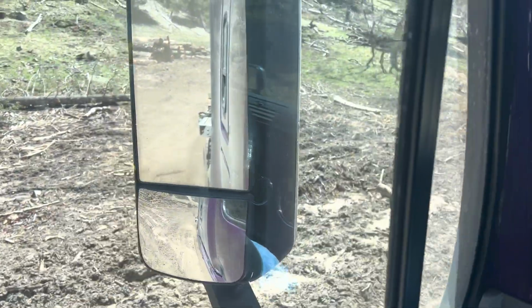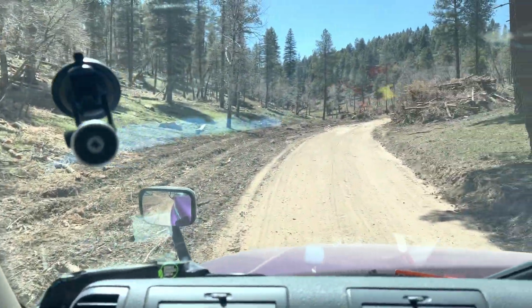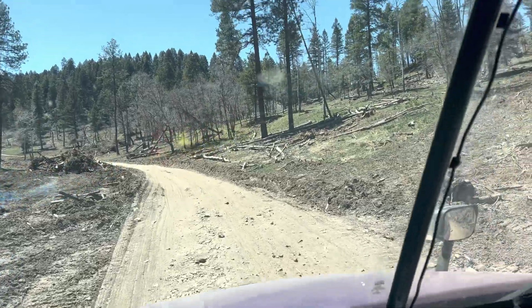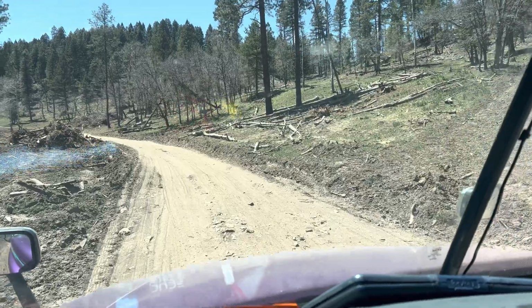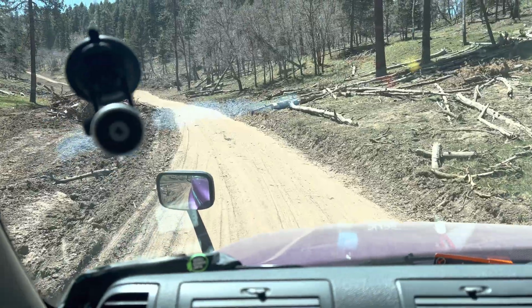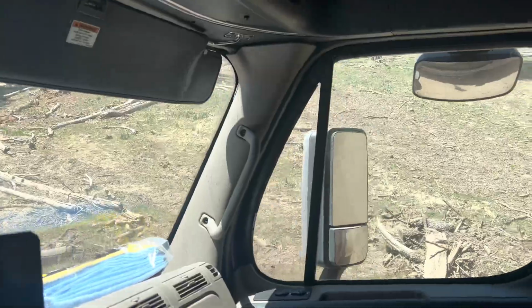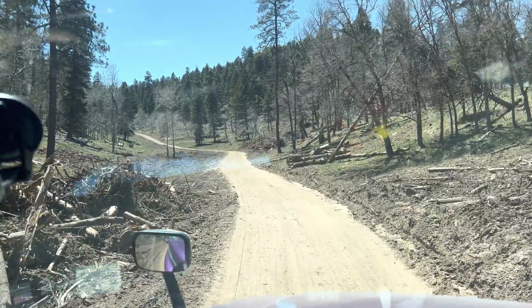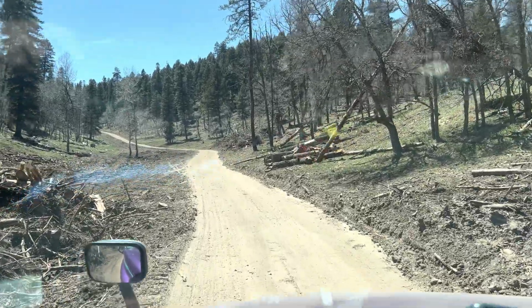Ooh, she wanted to spin out there for a second. Yeah, it's getting pretty sandy in here, man. This little area is sandy. Damn, man, she's rough. May have to put the 4x4s on, man. She is getting stuck, dude. She keeps trying to spin out a little bit. I think we got to come up this hill, and I don't see anywhere to turn around. If we're not in the right spot, man, I think we're pretty screwed.